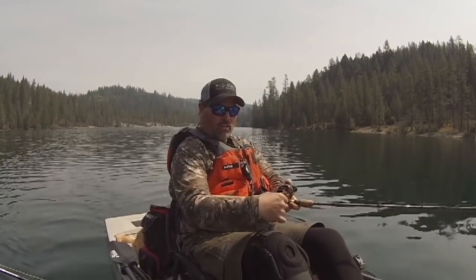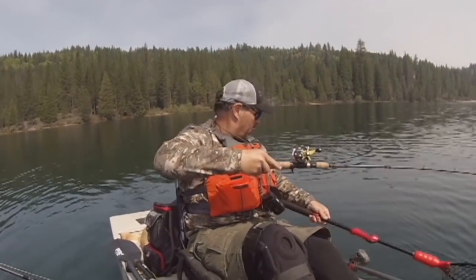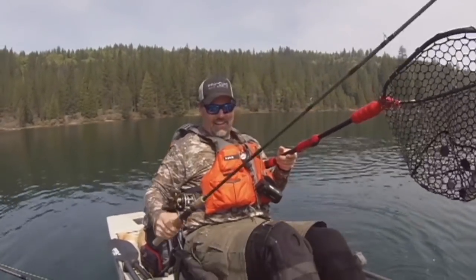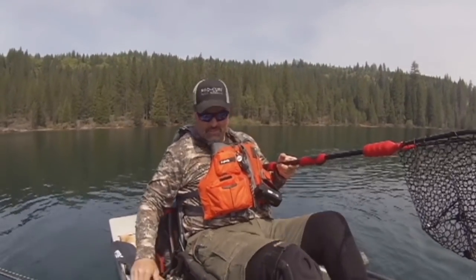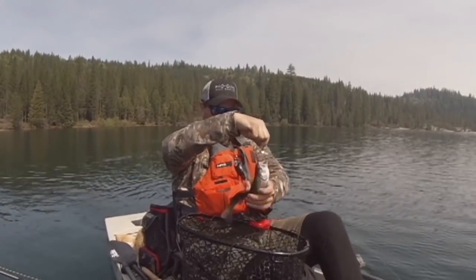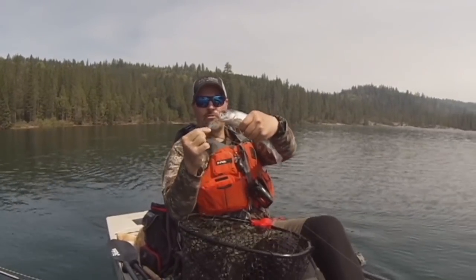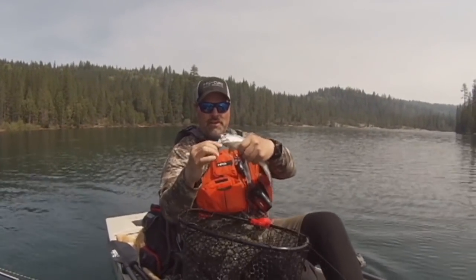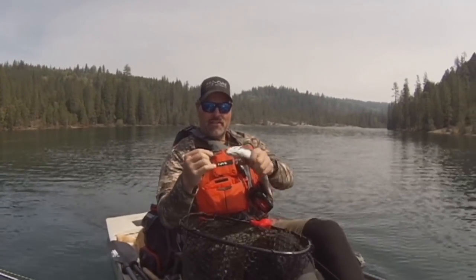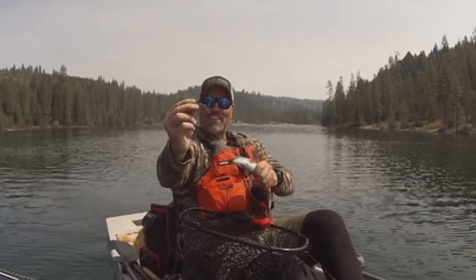And that fish is fighting hard. Woo! In the net. Nice. Silver and blue humdinger, baby. It's going about 2.7 miles an hour when that fish hit. Boom. Gotta like that. Awesome.